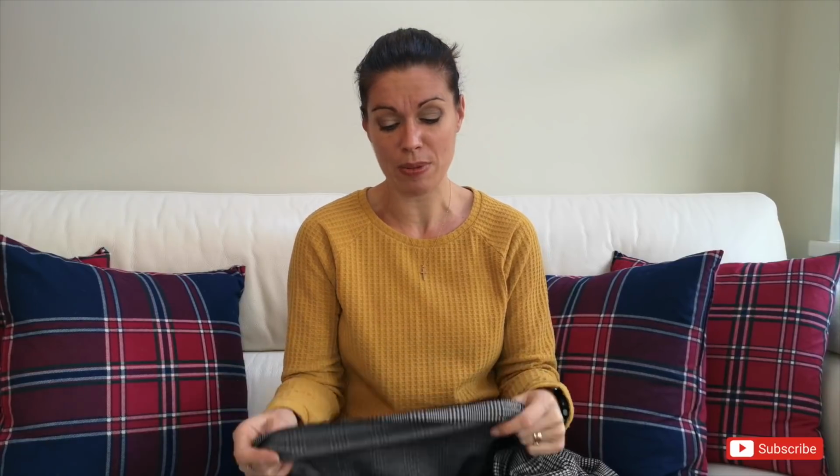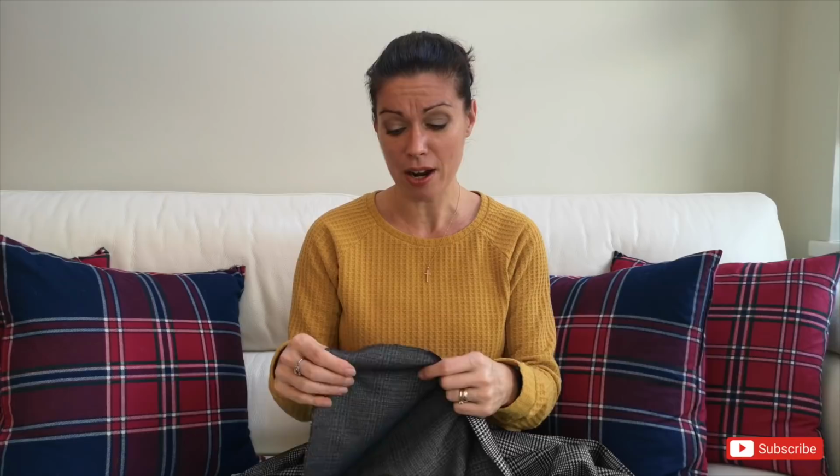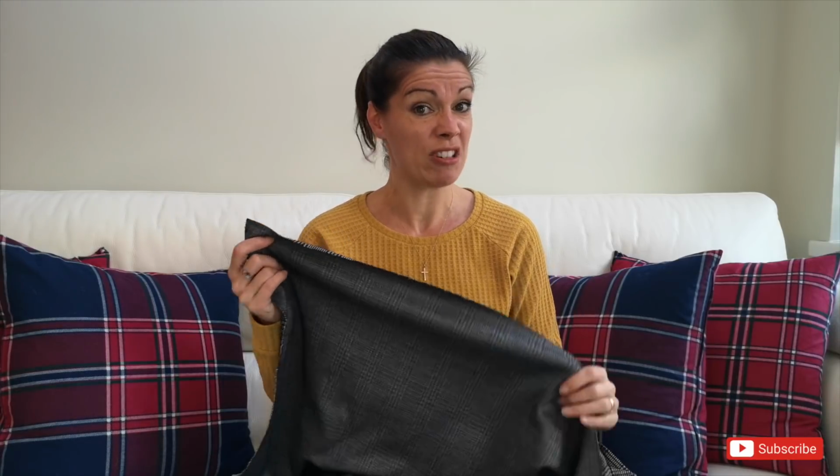However, I don't know why, I must have not been thinking when I was ordering it, but I've actually ordered quite a bit of it. I think I've got 2 meters or 1.5 meters. And when it came, my girl said to me, oh, they'd make really nice trousers. And I'm thinking that as a trouser with that as the Billy top, I think would look really, really nice.